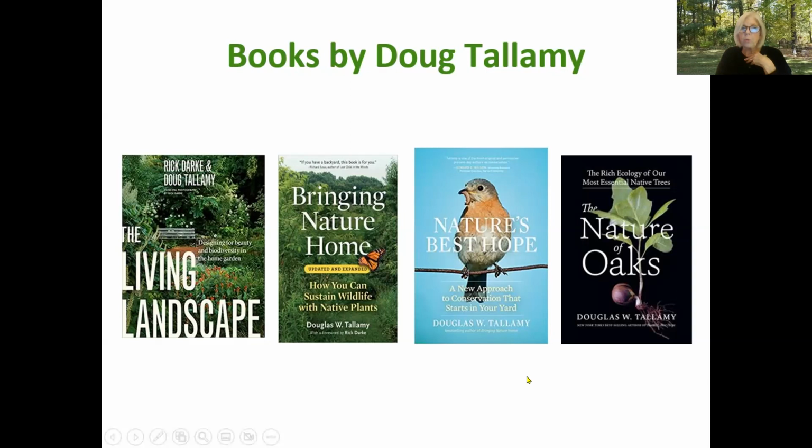His first book he wrote with Rick Darke, another professor, called The Living Landscape. And what I like about that is in the back, there are charts of all different plants, where you can grow them, and what they serve, birds or hummingbirds or butterflies or whatever it is. Bringing Nature Home was the second one, how you can sustain wildlife with native plants. I spoke of Nature's Best Hope. And then his most recent one is The Nature of Oaks.